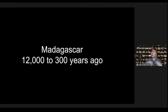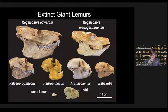Meanwhile, in Madagascar, we have an amazing diversity of animals that were living on the island. And studying these sites from around Madagascar tells us about this very recent past in Madagascar. And so these are the skulls of some of the giant lemurs that we've discovered in the fossil record of Madagascar. At the bottom you can see the mouse lemur skull. Mouse lemurs are still alive. The Indri skull next to that is the largest lemur that is alive today. It's an animal that could fit in my arms. They're pretty big, but they're not something that's massive.